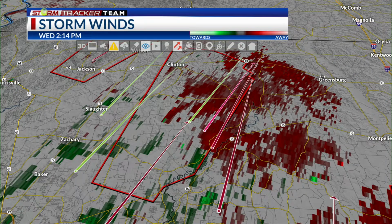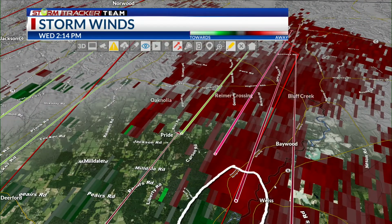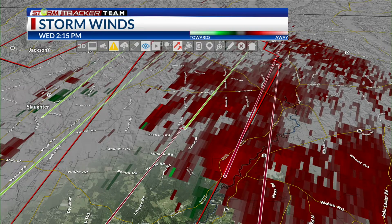Right now, the most concerning area that I'm looking at with the velocity product is likely near the edge of that polygon. That would be just to the west of Weiss. So Weiss, even though you're not essentially in that tornado warning, I still want you to be in your safe place. West of Baywood, Bluff Creek, you are also outside the polygon, but this could even get closer toward your area. Reimer Crossing as well. Let me show you on one of the other products that we have. Let me clear this out for you.